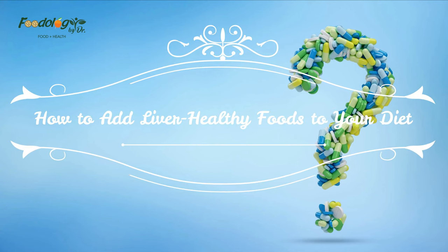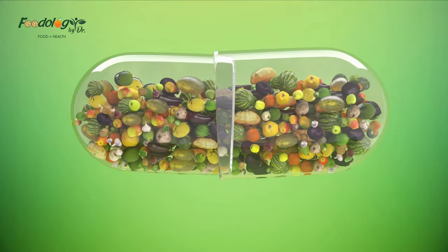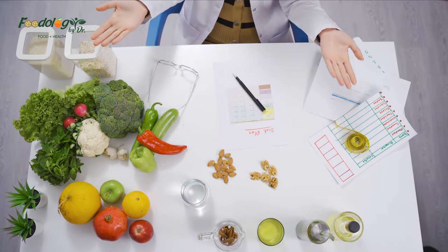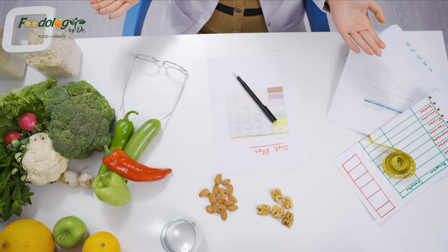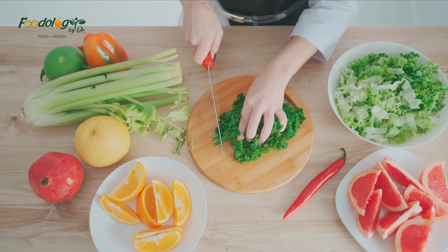How to add liver-healthy foods to your diet. In general, a diet high in whole, nutrient-dense foods, like fruits, vegetables, legumes, and seafood, and low in ultra-processed food, alcohol, and added sugar is what's best for liver health. What's more, eating a well-rounded diet that prioritizes healthy foods can also help lower your risk of other common health conditions, such as heart disease and diabetes.